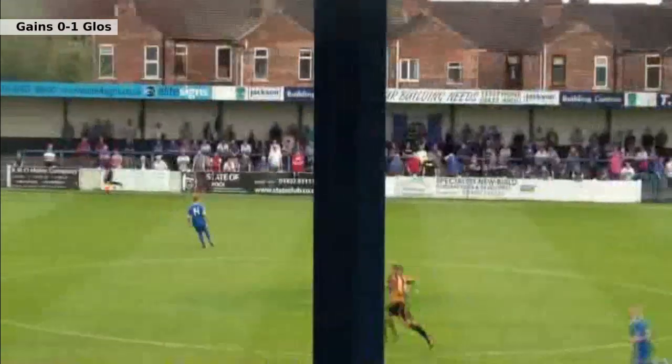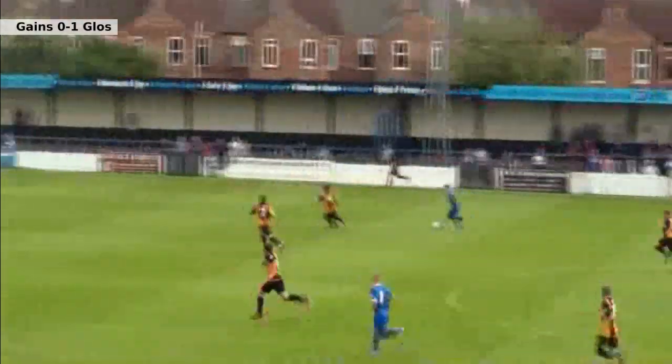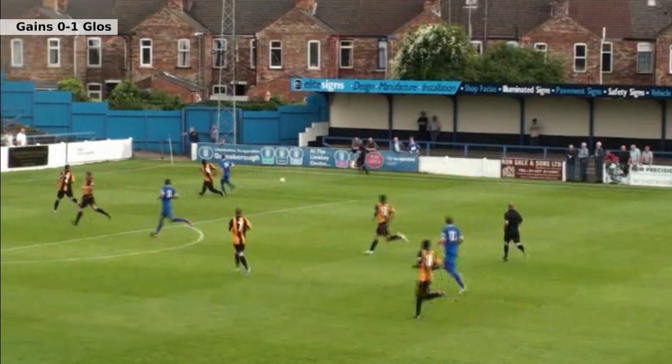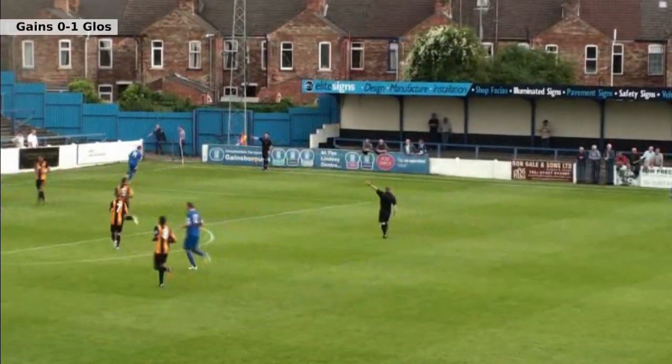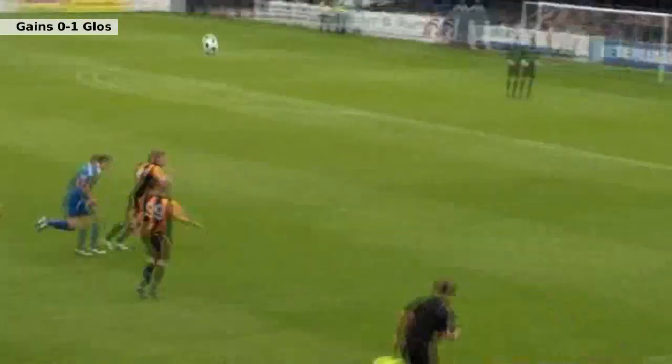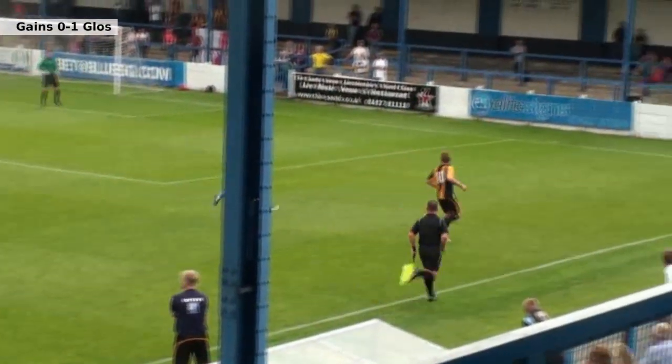Throws it for Godden to chase. Up against Matt Coop. Godden takes on Coop. Coop just tries to usher him out and gets a good throw in. And it's out for a throw in and Gloucester can regroup. Gets it to Green. Green plays it long for Edwards and Morford to chase. Morford onto the right hand side.